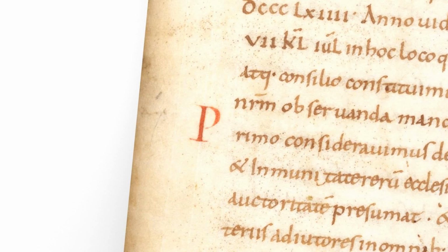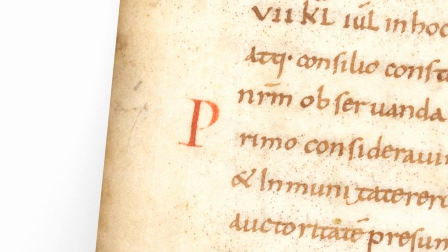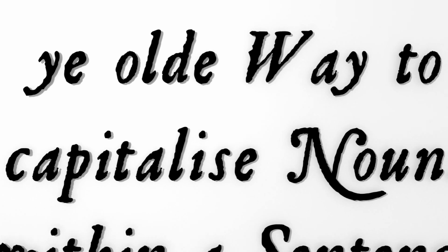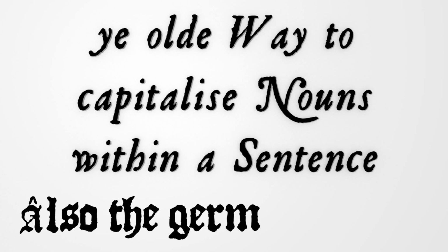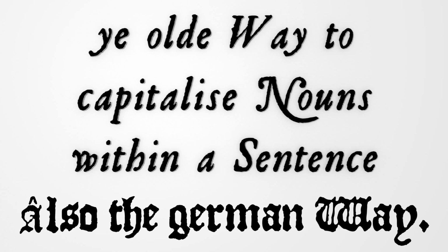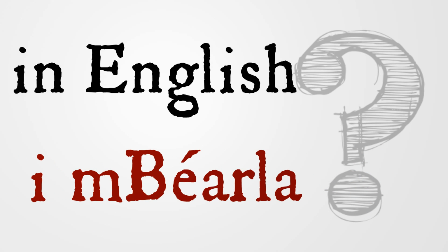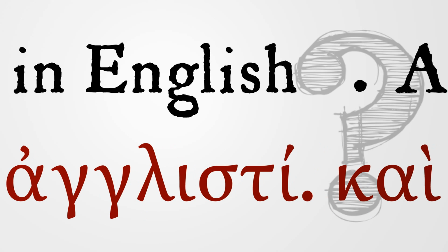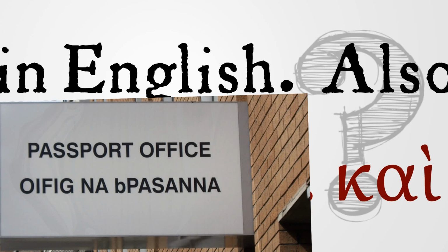A big letter at the beginning of a sentence, a big letter at the beginning of a proper name, or even at the start of every single noun. These have all been standards in the history of English, and the last one still is for German. But not all bicameral siblings agree. Should you capitalize the name of a foreign language or not? Can capitals fall in the middle of words? Should you even capitalize the first letter of every sentence? Should you write some things entirely in caps?